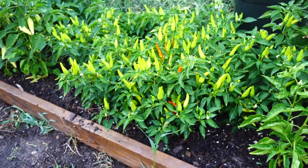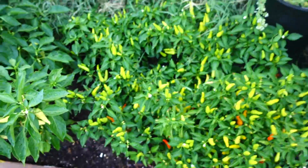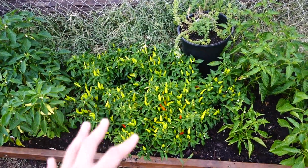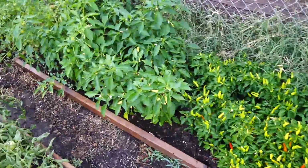So I'm happy, and some of these guys are starting to turn red now. There's a couple red ones in there. There's still not a whole lot, but I mean, it's something. And I'm gonna wait till at least 50% of them turn red before I pick them, just so I could get a whole bunch, and I'm not just having a couple here and there.